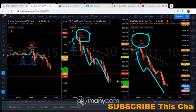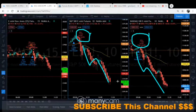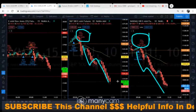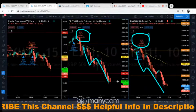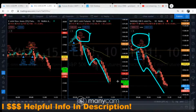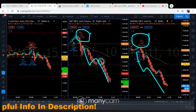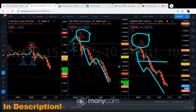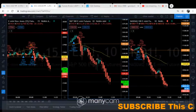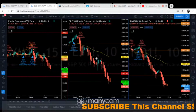So if you are trading the micro Nasdaq, it is much safer for a small account like me. My account equity is around 2,000, so it is more advisable to trade the micro account. You still can make a lot of money. Let's say you short here, you can easily make like 200 to 400 US dollars in profit with one single micro contract.